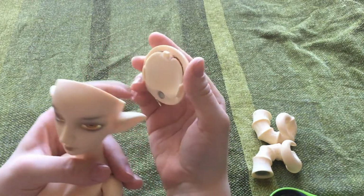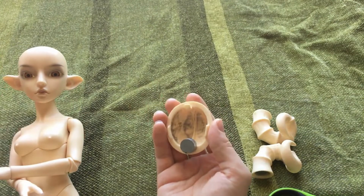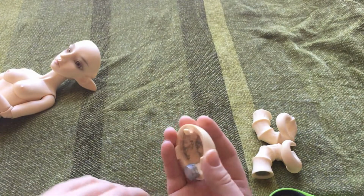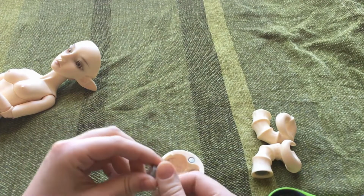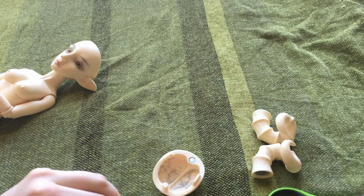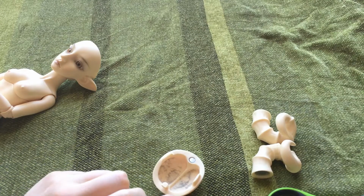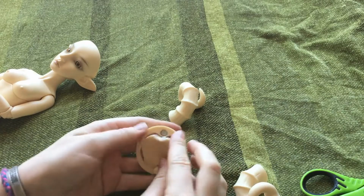I do feel like this head looks a little... What? What was that? Oh my gosh, that startled me so bad. Okay. This is to hold the magnets in, and apparently they are very strong. Yeah, I have no idea how I'm going to get these magnets apart now. I'm beginning to think super glue might be in order.